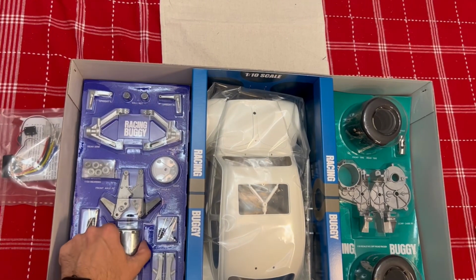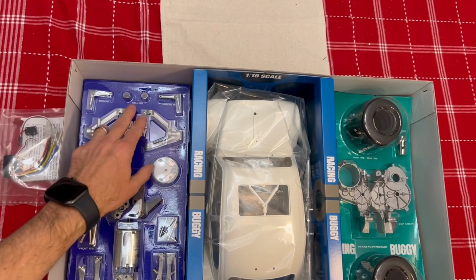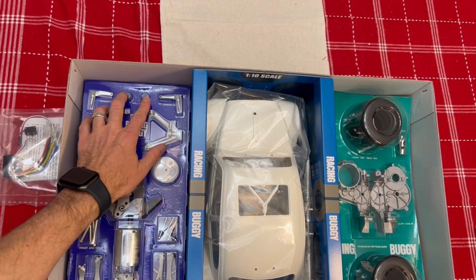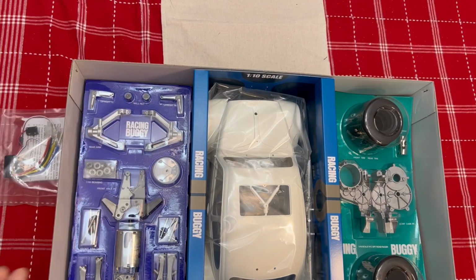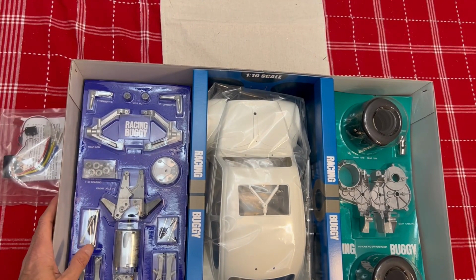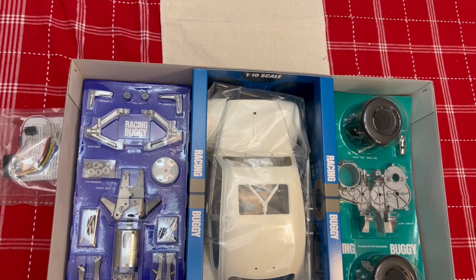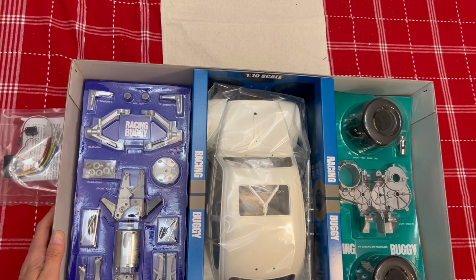Let's start over here on the left. We got the suspension pieces. There's our spindles. The well nuts here, those are exactly the same as they used to be. They would be for the radial box. And basically, when you tighten it up, it squishes and uses pressure to hold the box on.